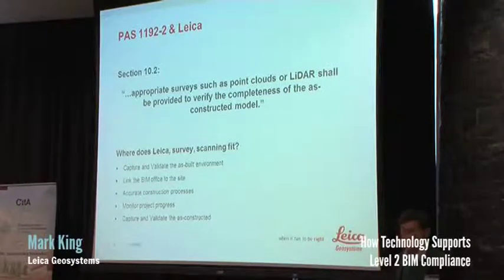Because the client at the end of the day wanted to know where his things were, and not to the millimetre, which it can be done with this equipment, but to the right room, to the right area, to the right space.